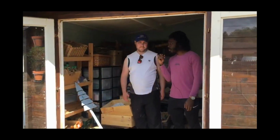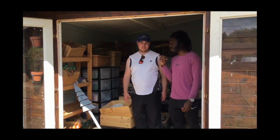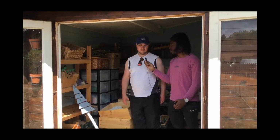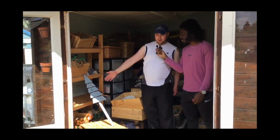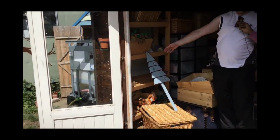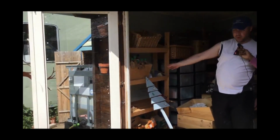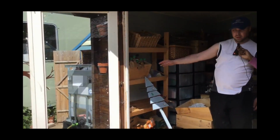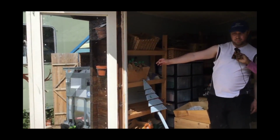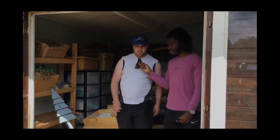So here we are in the shop where we store some of the things that we send to the market that we don't grow, because we also make stuff here. Yeah, we've got here a Christmas tree, also with a bug hotel, and we make reindeers, hedgehogs, and bottles of apple juice that we take to the market.